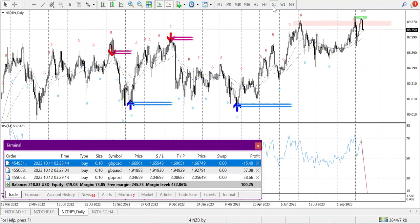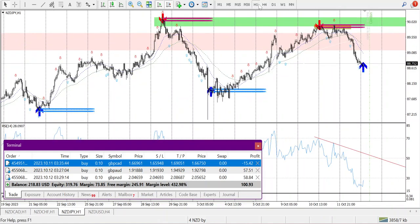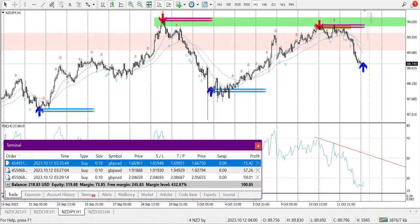Week, daily. Oh my god. Hourly 4. Hour 1. At hour 4, it was a double top. Hour 1, it was a divergence, and NZD JPY being a divergence, I wanted to take a trade. Did I write anything here? NZD JPY sell, trend reversal signal at 1 hour. So I wanted to look for a good entry point.